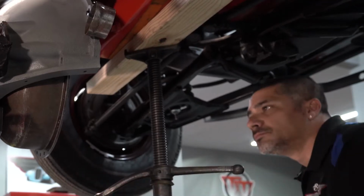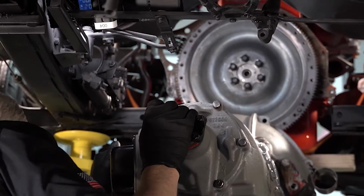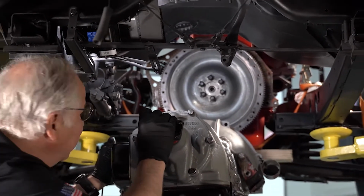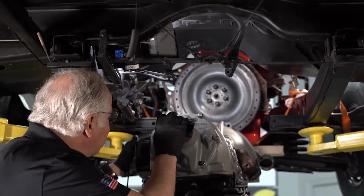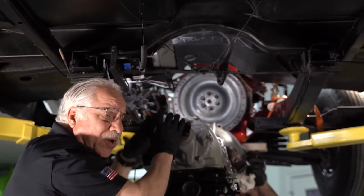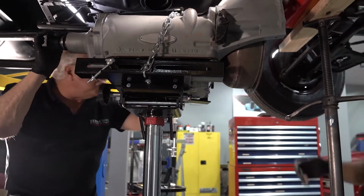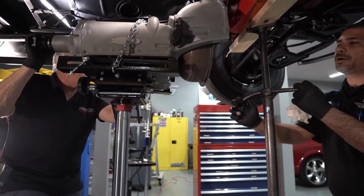In order to get everything to line up, what Sam's doing right there is bracing up the back of the motor, and by doing that, we want to get everything in the same plane that the transmission is. You want to make sure that they match up. So once again, it's real important to do these things. All right, go ahead and get back to work.